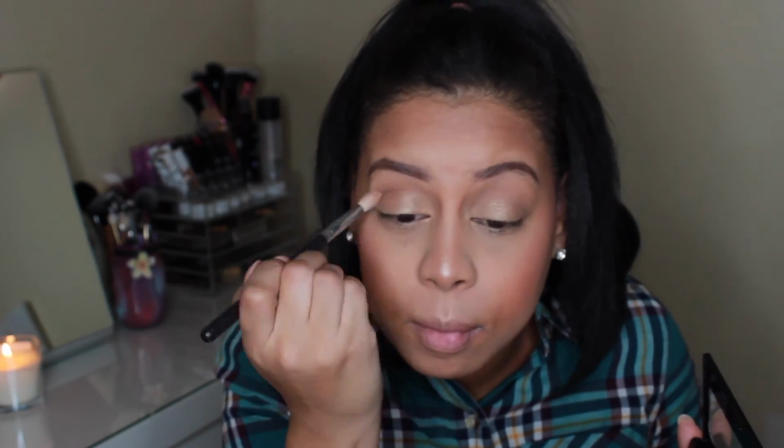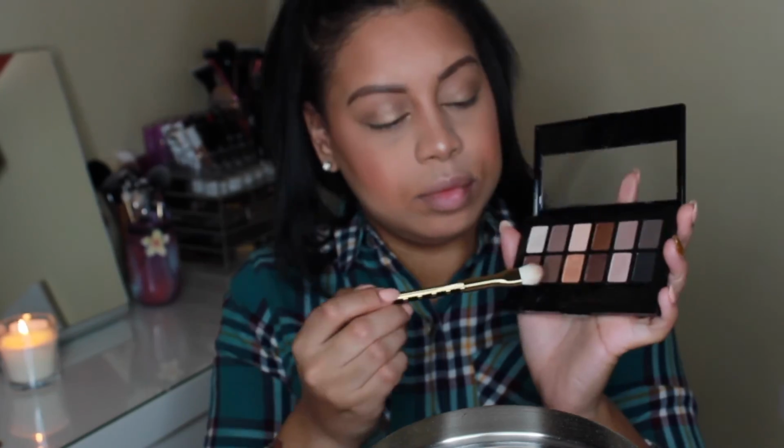I'm not gonna do a wing liner. I'm not gonna add lashes because honestly speaking, I for one, I don't wear lashes every day. I don't put eyeshadow on every day. I just put on my face and mascara and I keep it moving. It's much easier for me. But for this video, I decided to incorporate some eyeshadow.